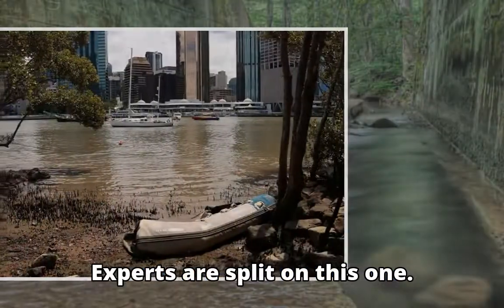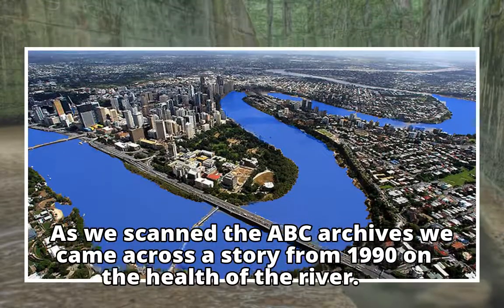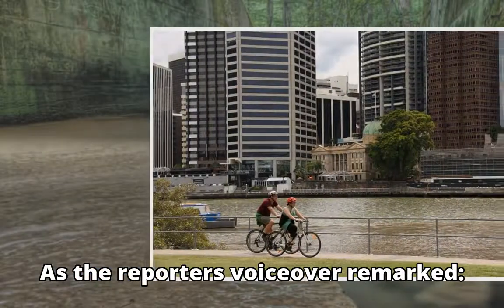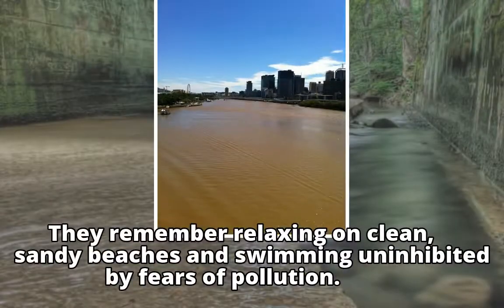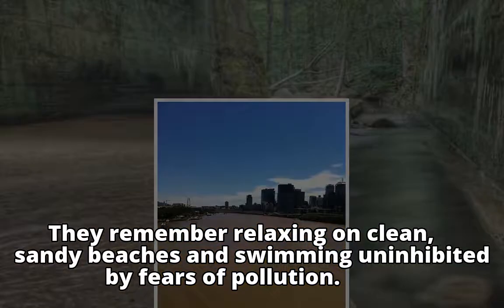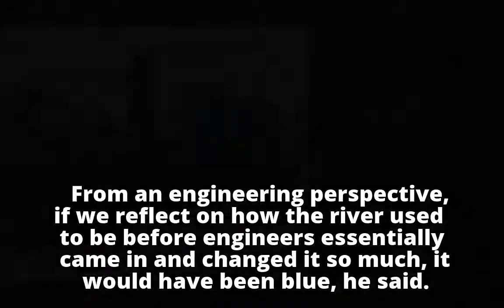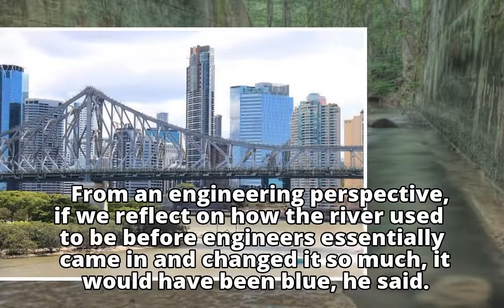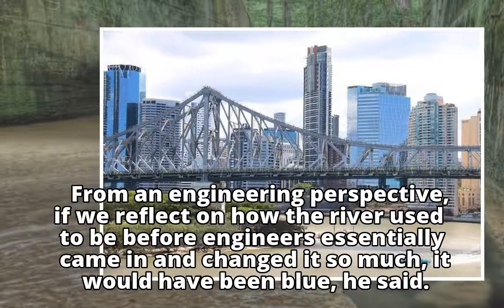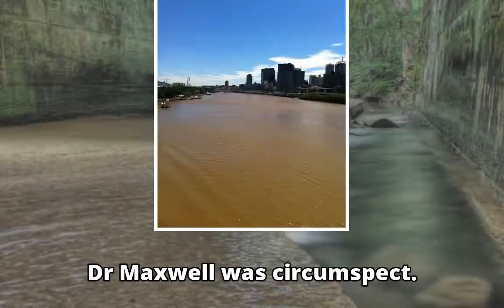Experts are split on this one. As we scanned the ABC archives, we came across a story from 1990 on the health of the river. As the reporter's voiceover remarked, they remember relaxing on clean, sandy beaches and swimming uninhibited by fears of pollution. Coastal engineer Jesper Nielsen said those reports were true. From an engineering perspective, if we reflect on how the river used to be before engineers essentially came in and changed it so much, it would have been blue, he said. Dr. Maxwell was circumspect.